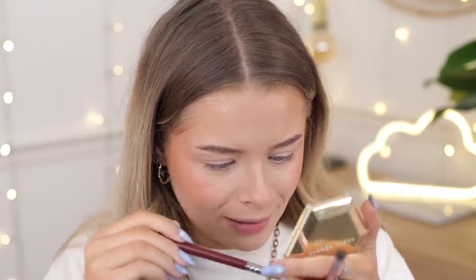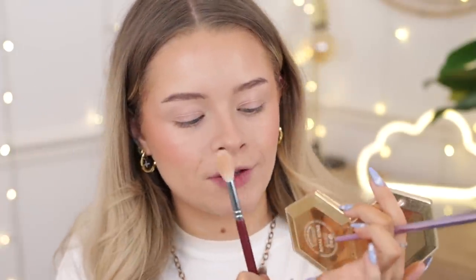So I am just gonna take some of this on my brush, if I can even pick it up on my brush, hello. And I think you just need a very small amount. It does look glittery, but from a distance it almost looks wet, and it's such a thin formula, it's so hard to describe. If you can get to a shop and you haven't tried these, you need to swatch it to see if you're gonna like it, because it's a very interesting formula that's very different to other highlighters.